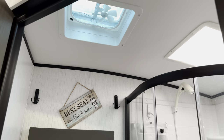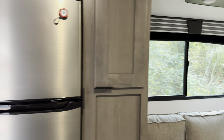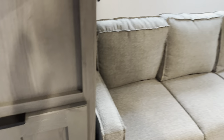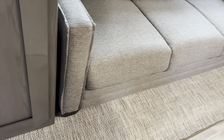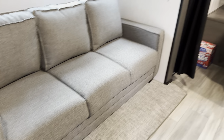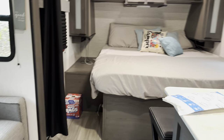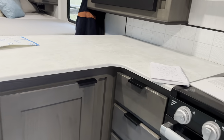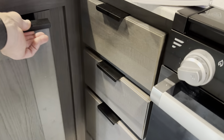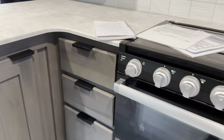Of course, you got your air vent. That's the cheapie. Do have a pantry over here. As you can see, like the facing's already loose on that. We've fixed probably three of them already where they just fall out. A lot of storage under here. Little under here.